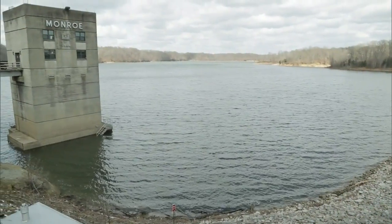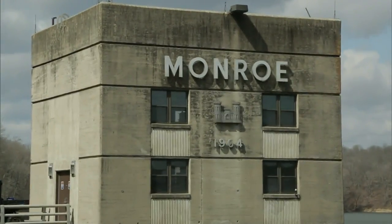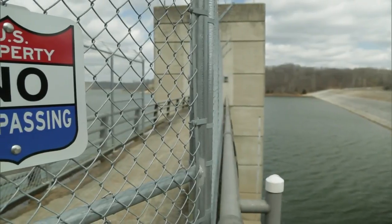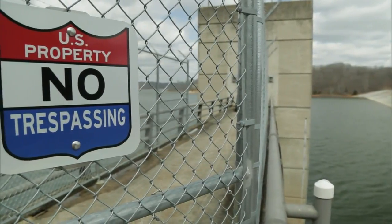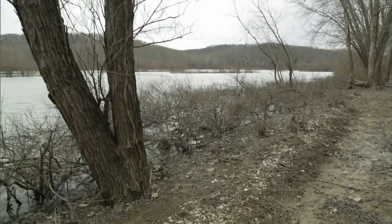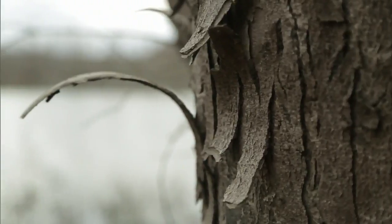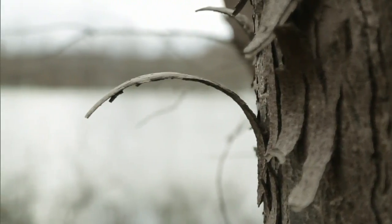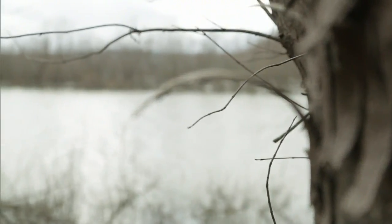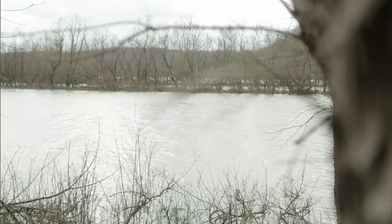By the reservoir's completion in 1964, more than 300 homes, along with 3 schools, 10 churches, and 8 cemeteries, were either relocated or simply washed away. However, after the lake was filled and opened to the public, it was discovered by former residents that the majority of Elkinsville remained untouched by the waters of Lake Monroe. Within a few years, a handful of dedicated residents returned to the area once more.